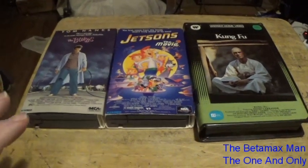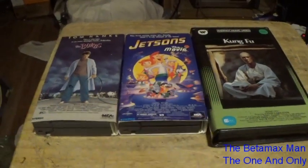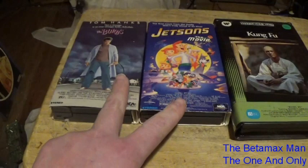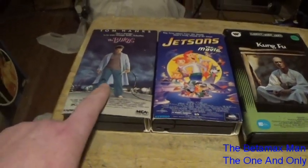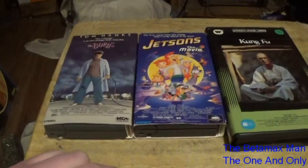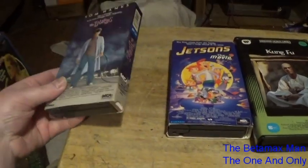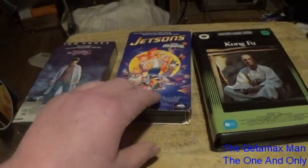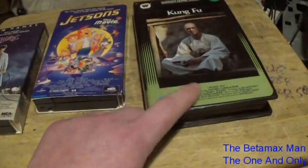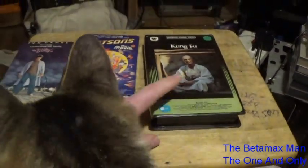This is going to be kind of a quicker video, but I got these three movies on Beta just recently, and there's two of them that are hard to find. This one's actually really rare and hard to find. This one's just hard to find. It's not really rare, but this one is. So, we got The Burbs, Jetsons the movie, and Kung Fu the movie. This one actually has the first episode, which was considered to be a movie.